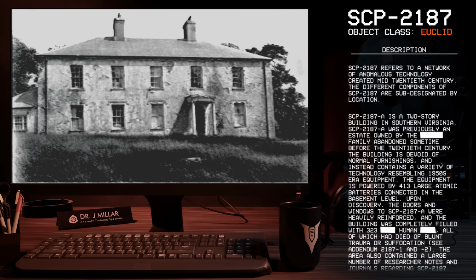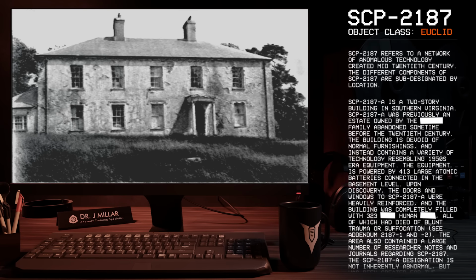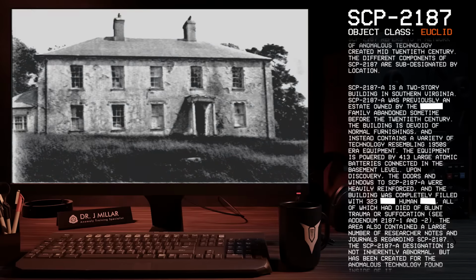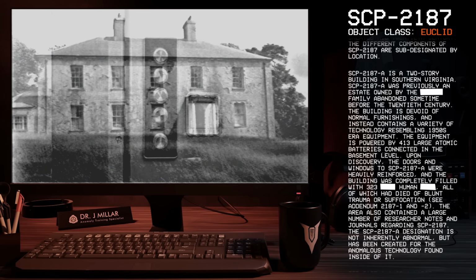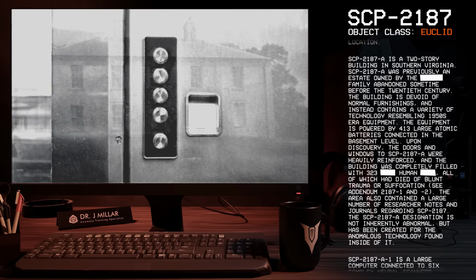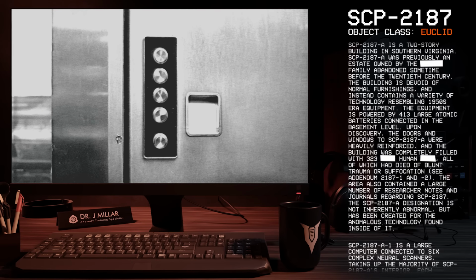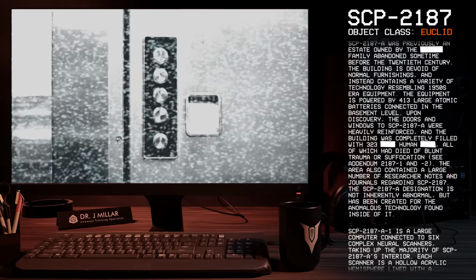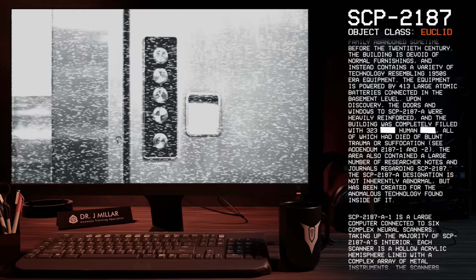The building is devoid of normal furnishings and instead contains a variety of technology resembling 1950s-era equipment. The equipment is powered by 413 large atomic batteries connected in the basement level. Upon discovery, the doors and windows to SCP-2187-A were heavily reinforced, and the building was completely filled with 323 human corpses, all of which had died of blunt trauma or suffocation. See Addendum 2187-1 and 2.